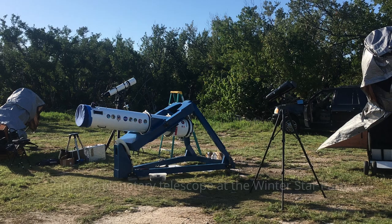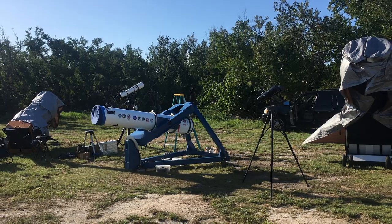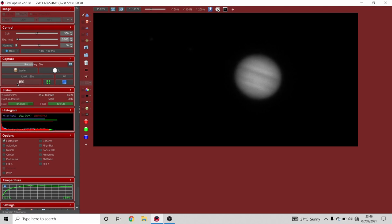And when I went to the Winter Star Party, there was a guy there who had a 12-inch F8 Newton, a big old planetary telescope. And about 3 or 4 in the morning, the seeing was just still. With his binocular viewer, you could see the storm clouds inside the Great Red Spot. Wow. And it looked like one of those Voyager photos with all the detail. It's unbeatable, really, isn't it? It just goes to show, no matter what your kit is, no matter how dedicated you are, if the seeing's not playing ball, there's nothing you can do about it. Exactly. You are at the mercy of it, aren't you?